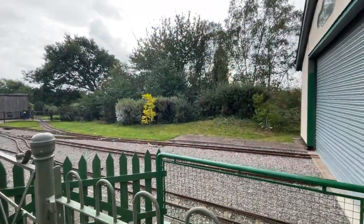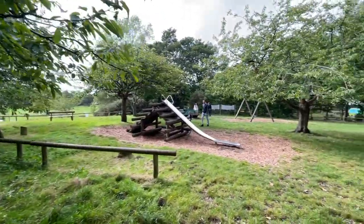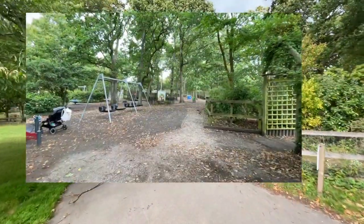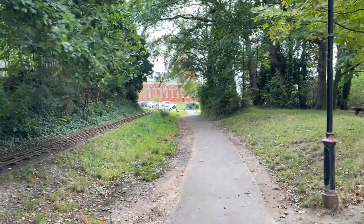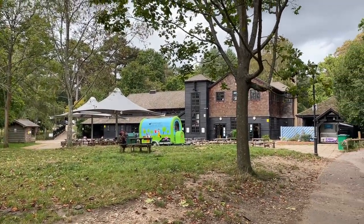Unfortunately, no trains are running today. The boys were here just now. So there are also children's play areas here. Just down here, there's a cafe. And I think there's a play area just through here for older kids as well. Very quiet today because all the kids are at school, hopefully. This is the cafe restaurant. There's also a little hall in here that you can hire out for private functions.